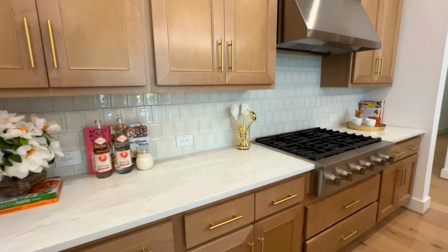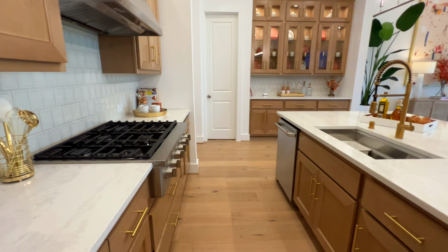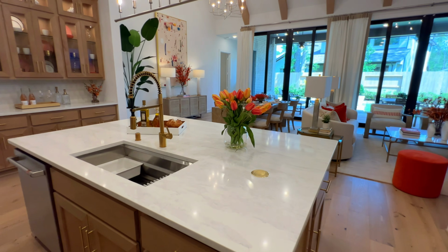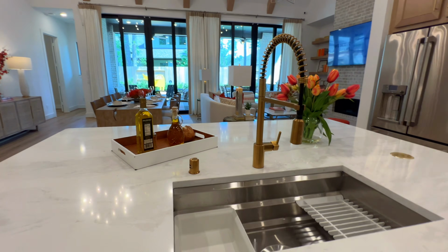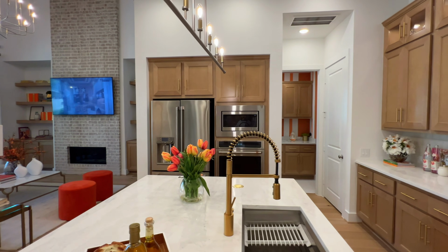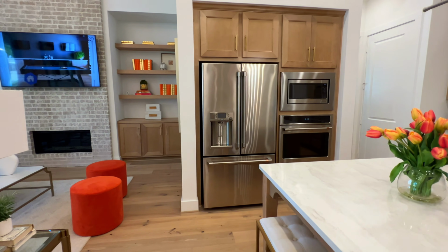Absolutely fantastic. Beautiful backsplash, quartz countertops, a 6-burner stovetop as well. And we have a brass faucet, a stainless steel sink inside of here, and appliances. So really, quite frankly, this is one of those things where it is the model house. So that's something to keep in mind.